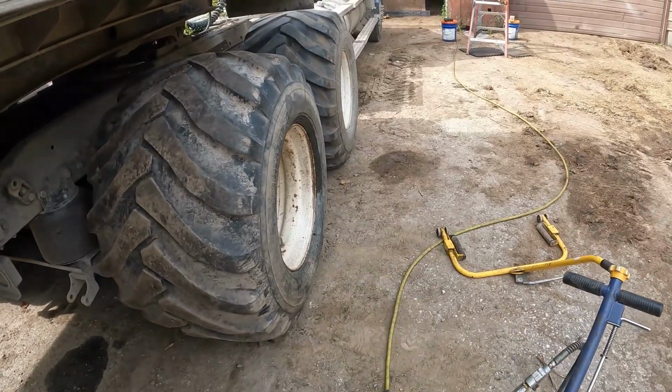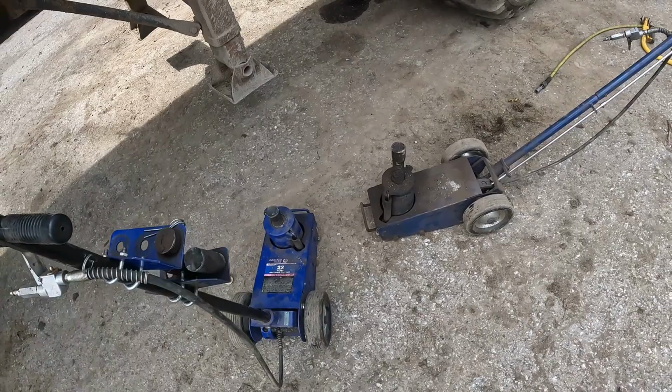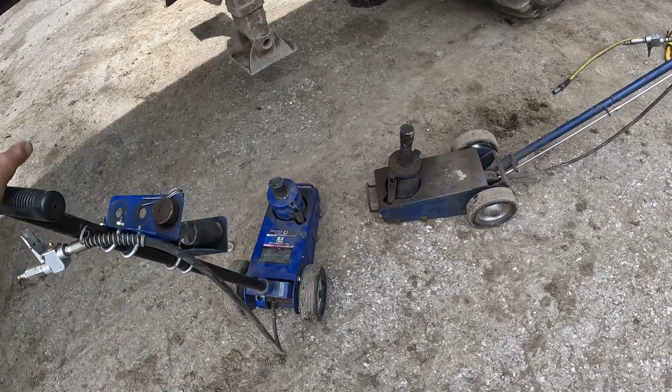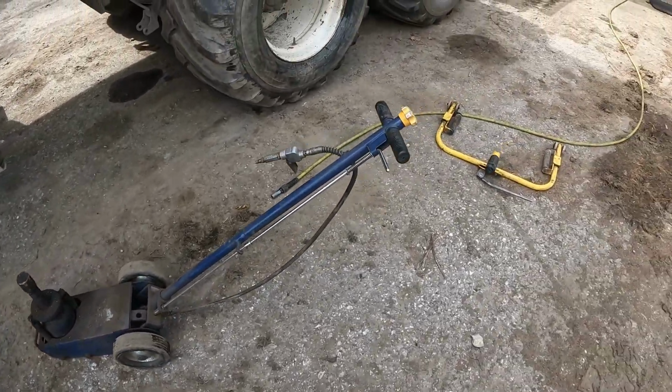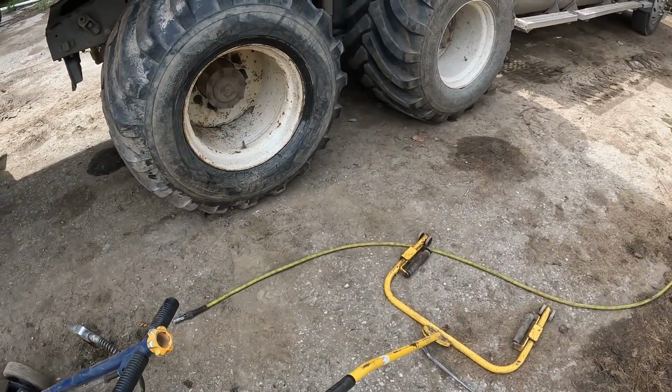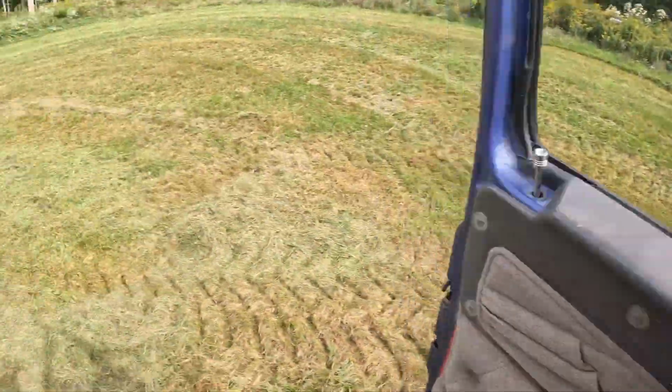Alright. We got her on. We got her tightened up. I literally don't know what's wrong with this jack because it's working fine now. So, you know, it's just decided to add to the moment. We're gonna check the air pressure on this tire real quick and we'll be off on our way. Just add this to the shit show.